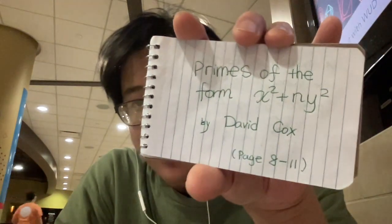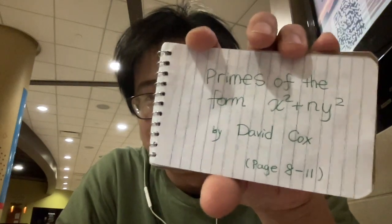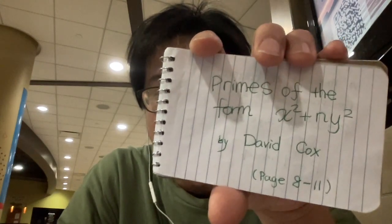really want to know an elementary proof, and I found one in a book called Primes of the Form x squared plus ny squared by David Cox. I found a proof of the theorem I just mentioned on pages 8 through 11. So I'm going to talk about the proof. Obviously, I will not go into details, but okay.